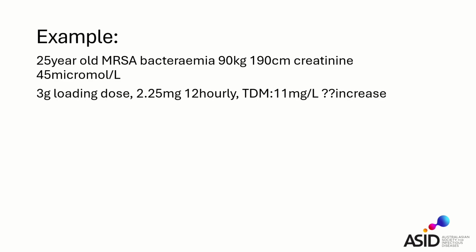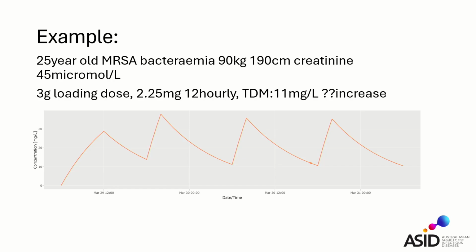I try very hard to avoid going above a 2-gram dose before switching to 8 hourly, but of course with a concentration of 11, the group wanted to go to 2.5 grams BD.